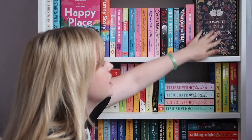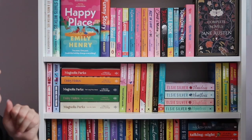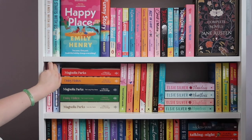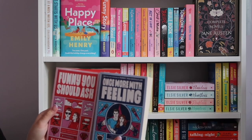And then we've got my little special edition of Jane Austen, all her books, just there on my romance shelf, straight next to Red, White and Royal Blue, which I do love to see. And then here we've got some other favourite authors all together. We've got my two Elisa Sussmans, which everyone doesn't love as much as I do. These are two of my favourite romance books ever, and I feel like I'm in a minority there.